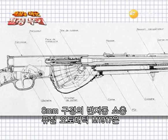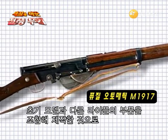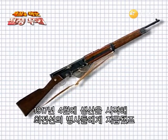The Fusil Automatique Modèle 1917 8mm self-loading rifle, which incorporated components from both earlier rifles and different manufacturing plants, was put into production in April 1917 and soon after issued to frontline troops.